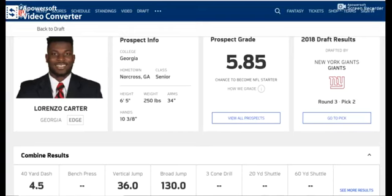Next, we'll talk about Lorenzo Carter, linebacker out of Georgia. The Giants don't typically draft a linebacker, so I guess it was a little surprising, but Lorenzo Carter is an athletic freak. He's 6'5", 250, has 34-inch arms, and he ran a 4.5 40 with a 36-inch vertical. Just an absolute pure athlete. A lot of people loved his athleticism at Georgia, and he was a really high recruit coming out of high school, but then didn't quite dominate as much as people expected in college.